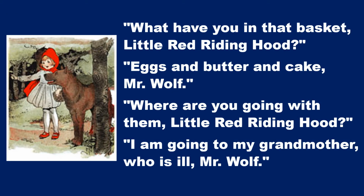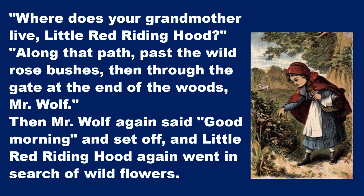"What have you in that basket, Little Red Riding Hood?" "Eggs and butter and cake, Mr. Wolf." "Where are you going with them, Little Red Riding Hood?" "I'm going to my grandmother, who is ill, Mr. Wolf." "Where does your grandmother live, Little Red Riding Hood?" "Along that path, past the wild rose bushes, then through the gate at the end of the woods, Mr. Wolf." Then Mr. Wolf again said, "Good morning," and set off, and Little Red Riding Hood again went in search of wildflowers.